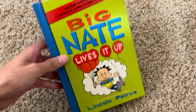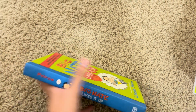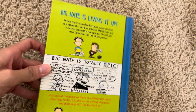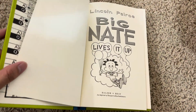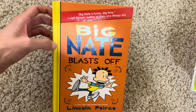And now for book 7. So we got Lives It Up. But this time, they have a different book publisher, Balzer + Bray. I think that's what it's called. And the final chapter novel is Big Nate Blasts Off.